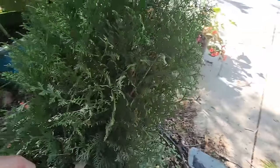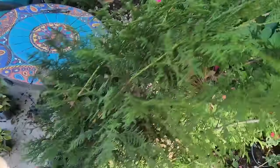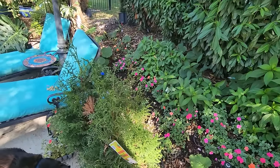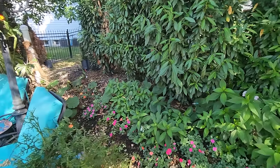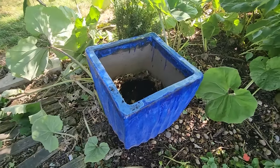Oh, okay. It's a little bit heavier than I expected it to be. And I'm going to relocate them somewhere. I don't know where. Yeah, I don't know where. I thought I'd come up with something if I just hit record again. I don't know. Maybe I'll drop them over there. I'm not planting them because I want them to go back into these containers in the winter time.